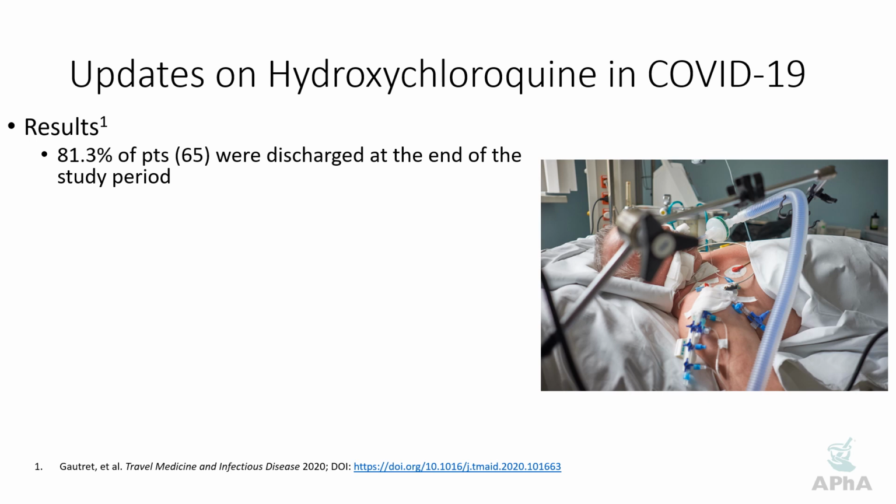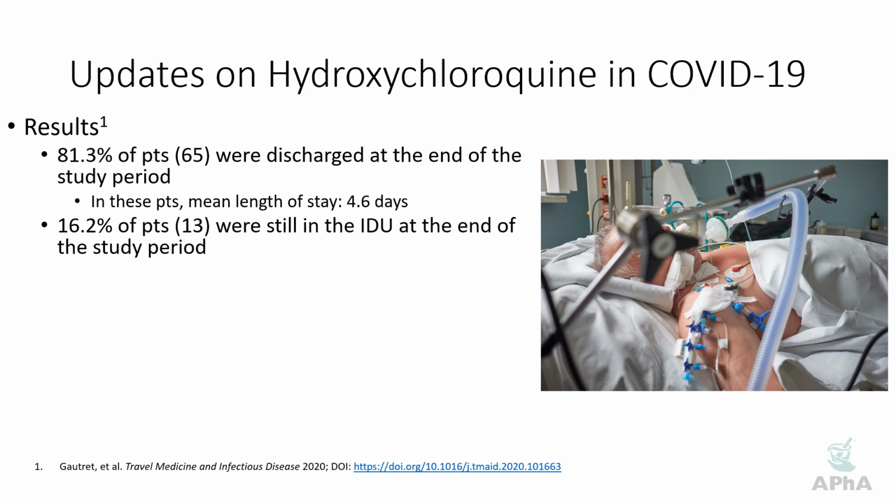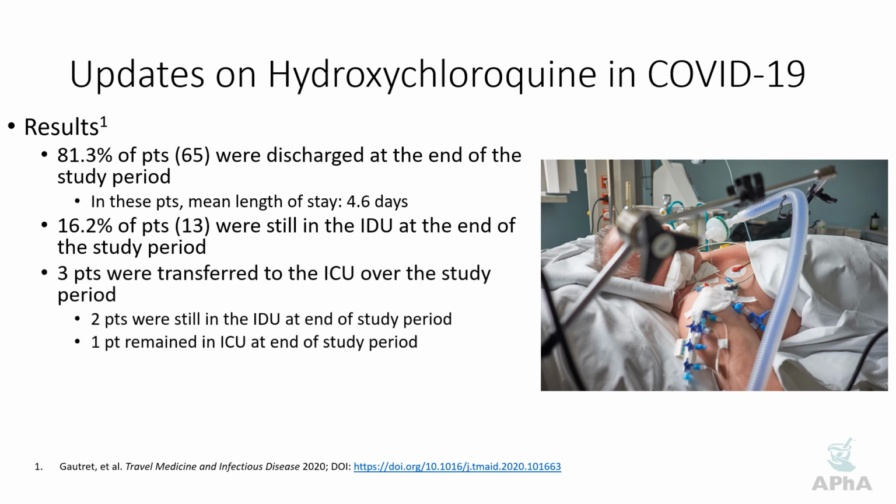81.3% of patients were discharged by the end of the study period. So in the patients who actually got discharged, the mean length of stay was 4.6 days. So we'll see in a second. I don't know exactly how to evaluate that because there were still 13 patients, or 16.2% of patients, who were still in the infectious disease unit at the end of the study period, as well as 1 patient in the ICU at the end of the study period.